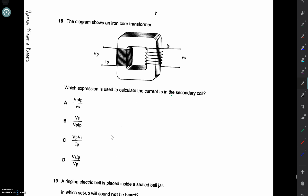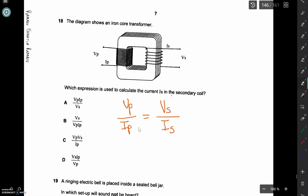18 says the diagram below shows an iron core transformer. Which expression is used to calculate the current IS in the secondary coil? Well, the ratio of VP, which is our primary voltage, over IP, primary current, is equal to the ratio of secondary voltage over secondary current. Or I could have just as easily written this as IP over VP is equal to IS over VS. This is exactly the same.